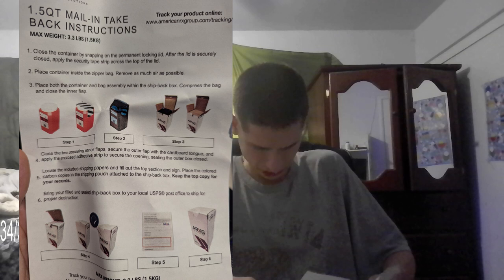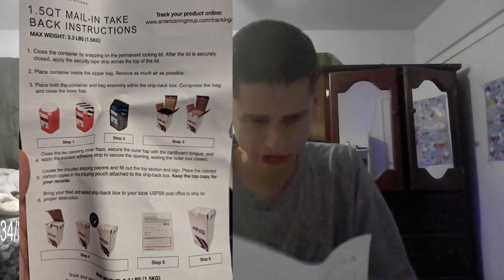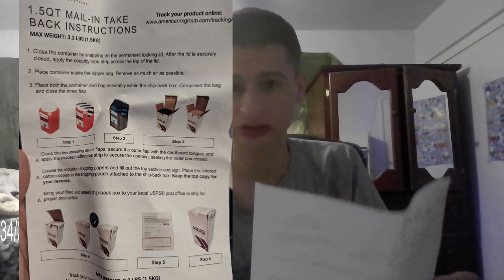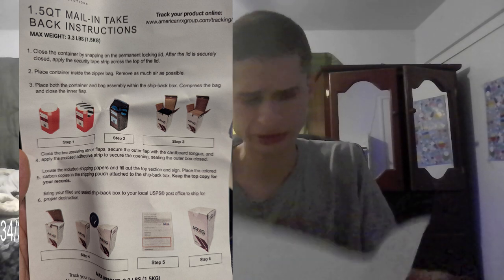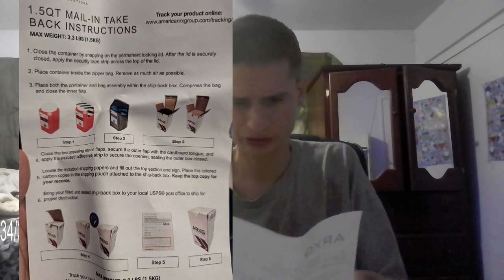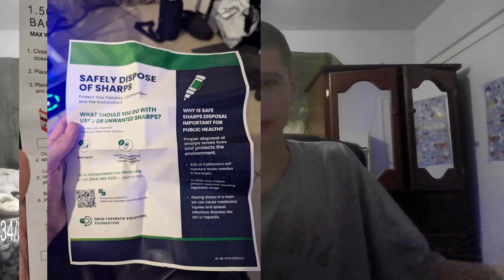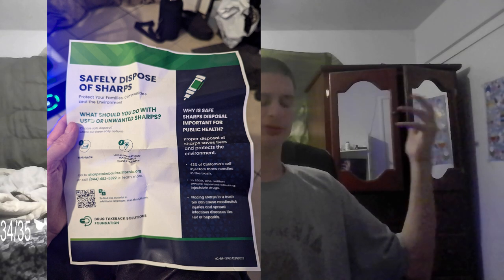Let's see. So, number 5 and 6 kind of confused me, like, it's asking for a tracking number, but where do we even get the tracking number? So we have to ship it ourselves. I don't know exactly. I don't think I have enough sharps to fully fill this yet, but we will save this paper, put it right there. Now I'm going to show this full document because I don't know. I hope we don't get destroyed for it.